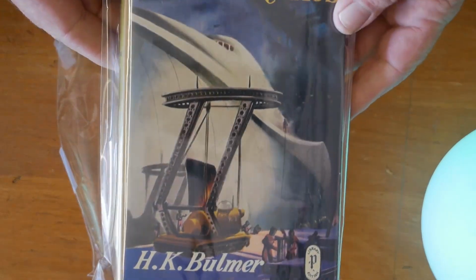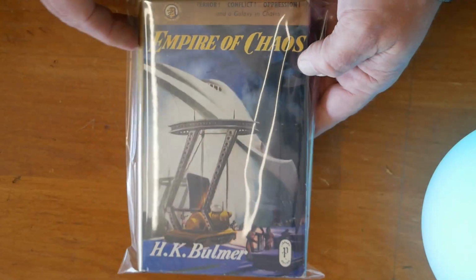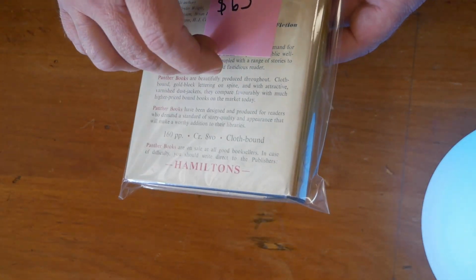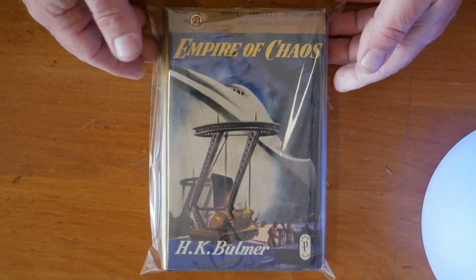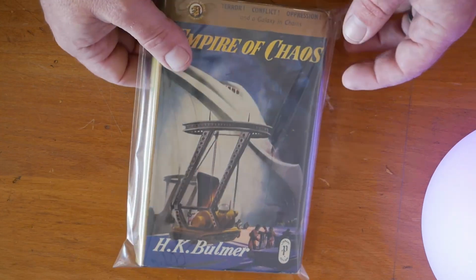This is another Panther edition that I've already re-sleeved. This is Empire of Chaos by H.K. Bulmer. And again, it is a UK first edition. I have repriced it in there. This one is actually listed. Some of these, as much as I don't want to part with them, I'm trying to recuperate some of the expense of obtaining them. So I have listed some of these, and I will likely list a few more. But this one is one that is listed on my eBay page.